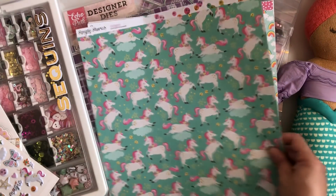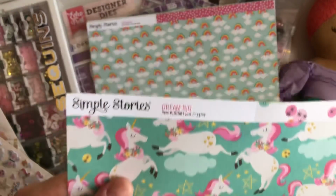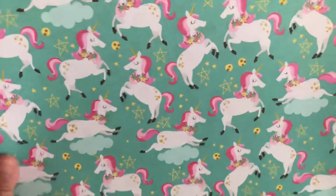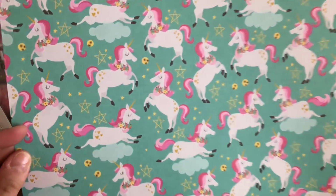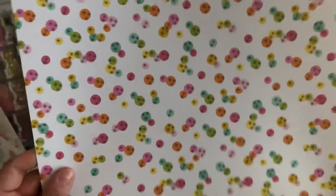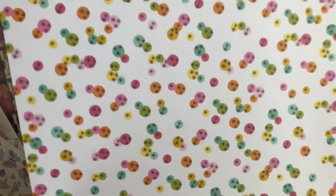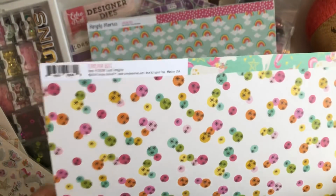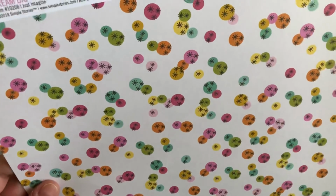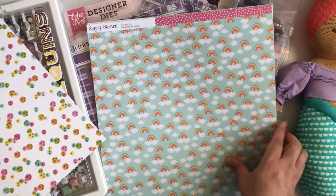Let's move that over here. So this is the first paper, and I think it's called Just Imagine. It's this beautiful teal blue with all those pretty unicorns. You guys, the quality of the paper is nice. And then the other side is this one, which is, no, it's the same name, Just Imagine. I don't know why I thought the other side would be called a different name, but it's not. So you get that side, and then this side.